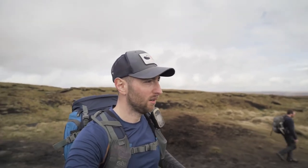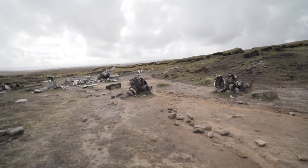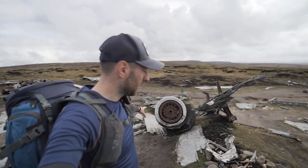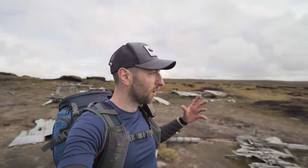Very cool. So just making our way to the plane crash site now. And I think I can see a piece. Wow, here it is, it's all scattered. Wow. Wow. Wow. That just gave me goosebumps. How crazy is that? This bit here still has the tire on it. How cool is that? So let's get some B-roll of this area.